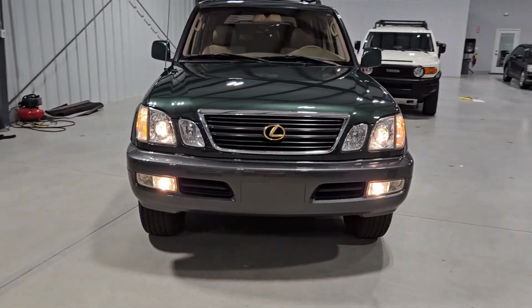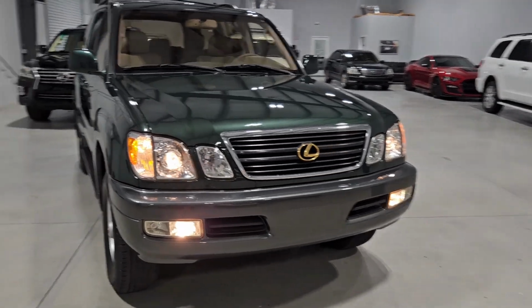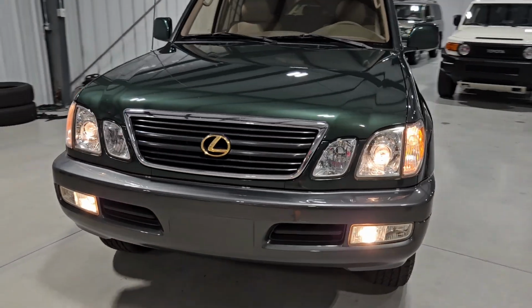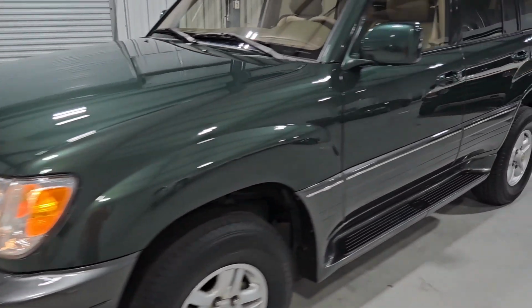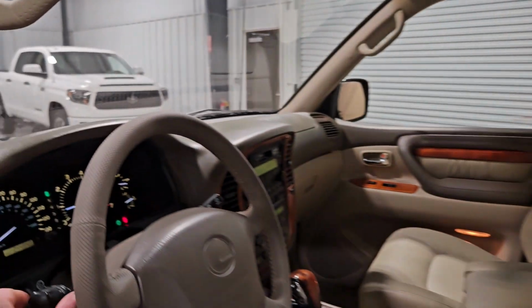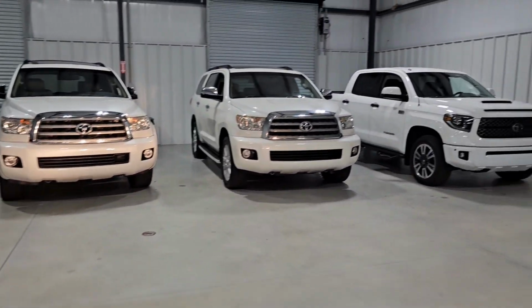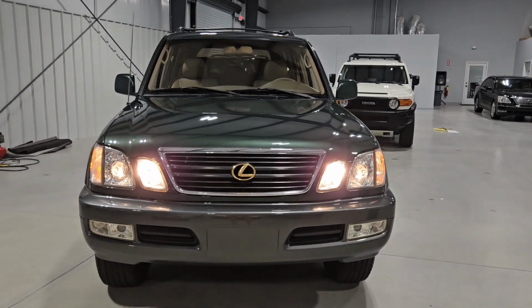And we have 2 working fog lights, 2 working headlights, 2 working marker lights. Good old halogen, no LED, no HID going on here. Old school. Bright lights, fog lights will go off. Bright lights will come on. There we go.